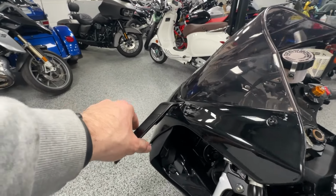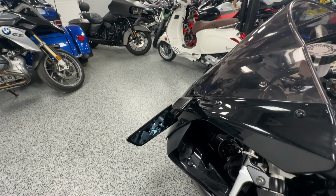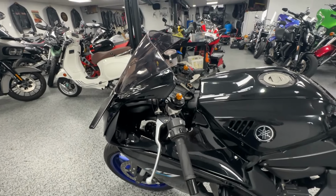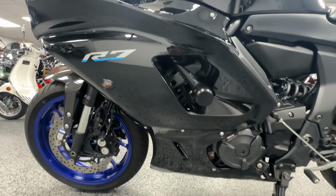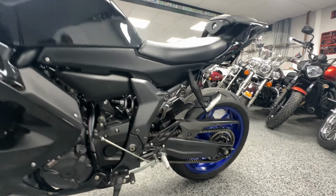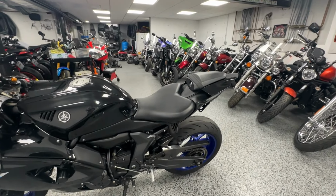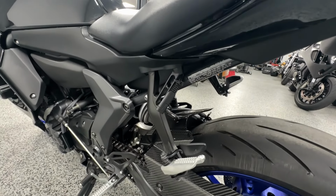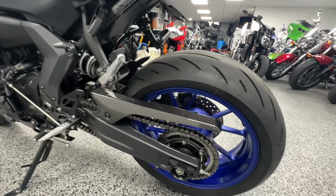As you can see here, it has these really nice mirrors that do flip up and down. Super sleek looking. It's got frame sliders, passenger foot pegs, as well as the passenger seat. A little pigtail for a trickle charge.